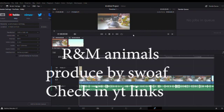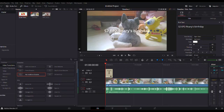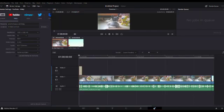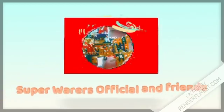Check out the R&M Animals, our new sloth production. And then, here, add to random queue, random all. So now, this will have the random. Super Walrus, Officer, and Friends.